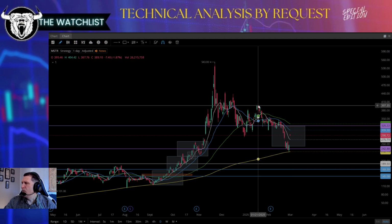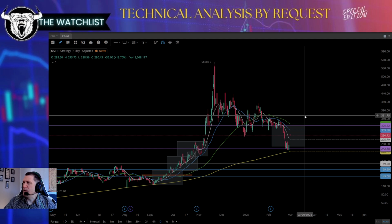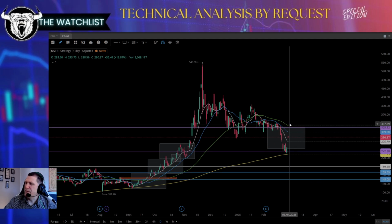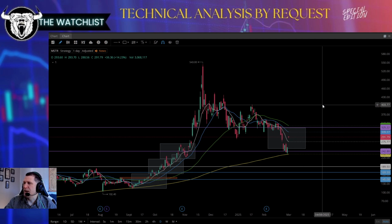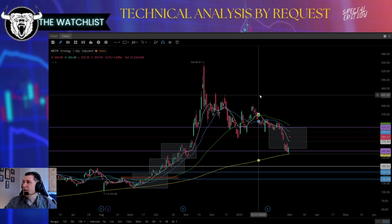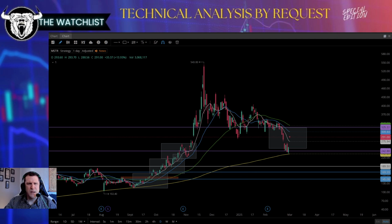So look for a move to 325, and from there probably expect some accumulation and maybe some give back into the realm of 300 to 325, somewhere in that neighborhood. Ideally, it would consolidate for a few days and then give us a continuation of this momentum here that is behind us.